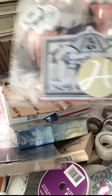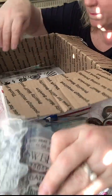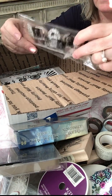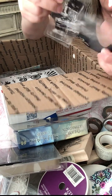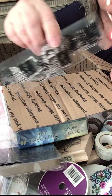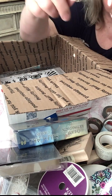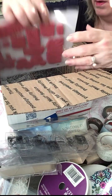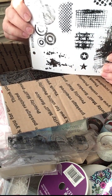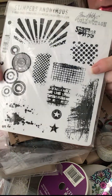Parisian cafe. Oh, I definitely like these. Little postage. She likes to have outdone yourself. A lot of textured backgrounds I don't have. Look what these stamps look like. There's what they look like when they're done.